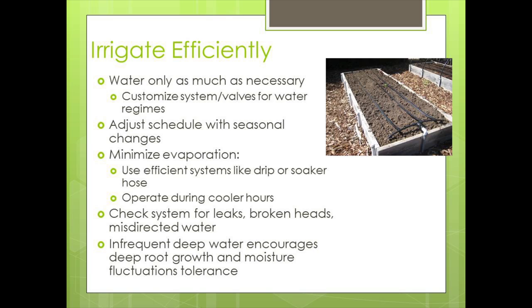And to minimize evaporation. So it's really good, as you see in this picture, to have a drip or a soaker hose. That means that you're not having as much water sprayed on top of the plants where it will evaporate out, but it's getting into the roots and only using as much water as is necessary to water your plants. And operating it in the cooler hours, so early in the morning or right in the evening when the sun's not out and causing a lot of that evaporation. So that's a really good idea, to minimize the amount of evaporation because then you're not using as much water, you're able to conserve it.